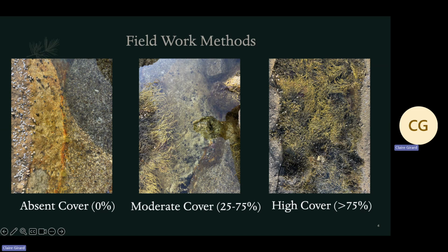I searched each pool for nudibranchs for a fixed period of 2 to 3 minutes, recording the number of individuals observed, along with species ID when possible. I also recorded basic environmental data such as depth, substrate, temperature, and GPS coordinates, using a field datasheet and a thermometer. Pools were selected across a variety of tidal heights and exposures to reflect the natural heterogeneity of the intertidal zone.